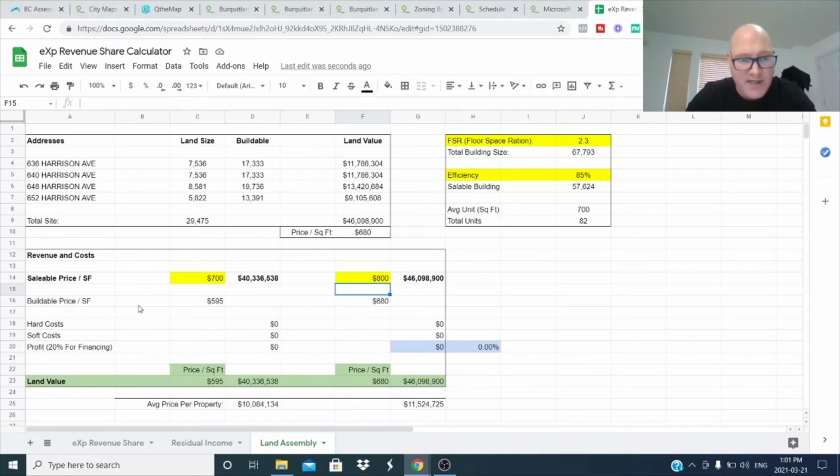Now buildable price per square foot is based on this efficiency because they have to build the hallways, the elevators, so their buildable price per square foot is actually calculated from this number, so it's 85%. So efficiency gives you the saleable building square foot. You multiply that by your saleable price per square foot, and that gives you the gross revenue for the building, which you have here on two different scenarios.